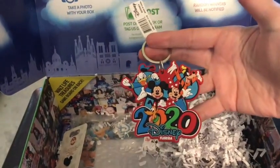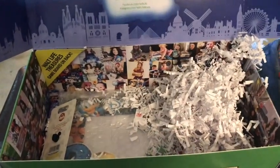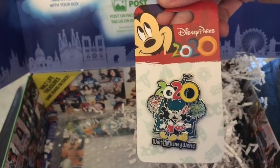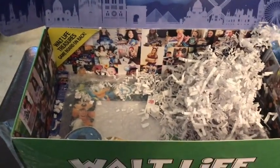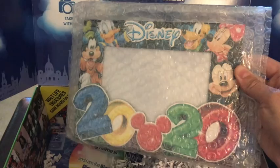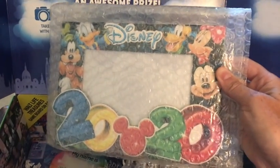Ooh, a 2020 keychain. Ooh, and a 2020 pin. That's fun. My son is already asking, can he have it? And a 2020 picture frame, still inside the bubble wrap.